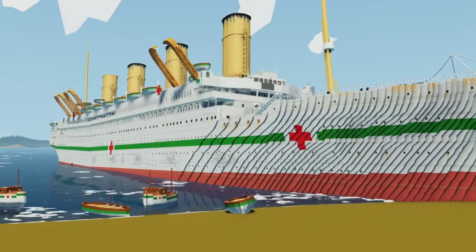It wasn't until James Cameron began filming his epic movie Titanic in 1996 that Britannic, now serving as a set for the film, garnered worldwide attention. Following the film's success, appeals were made to save Britannic and turn her into a museum.